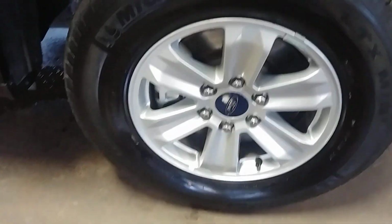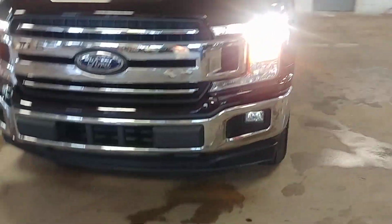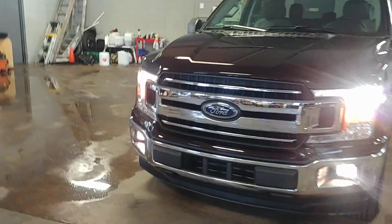Here's your front passenger seat with no holes, no tears, no rips to that one. Front fender looks good. Front passenger steel wheel, rim, any tire that is over 8-30 seconds. Lights are on. Let's turn on the fog lights, see if they work. And my fog lights are working, folks.